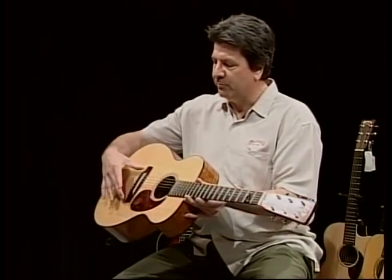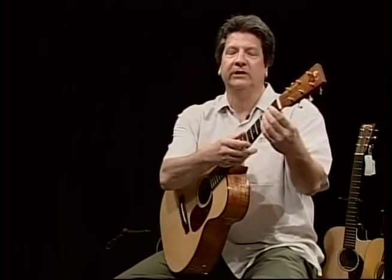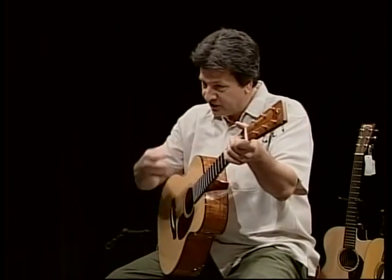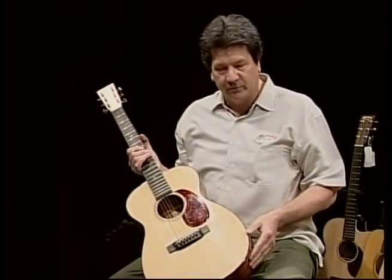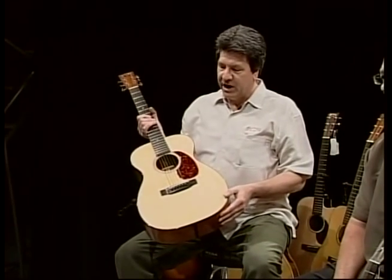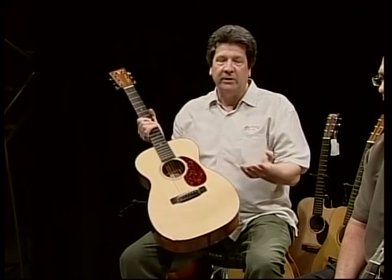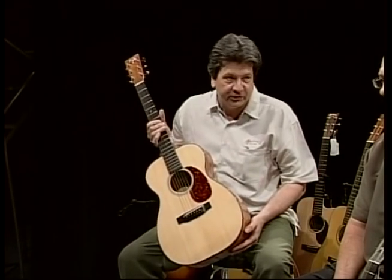If you properly brace a top, you'll get something that sounds wonderful like this. And that will last for four, five, six generations. We build a limited lifetime warranty on every guitar that we make. It's not uncommon to go back to the Martin factory and see our repair department working on guitars 40, 50, 60 years old at no charge to the original owner.